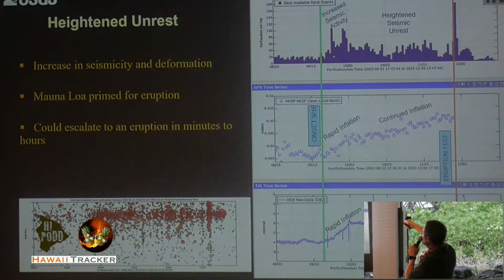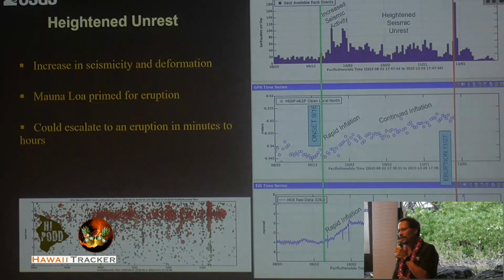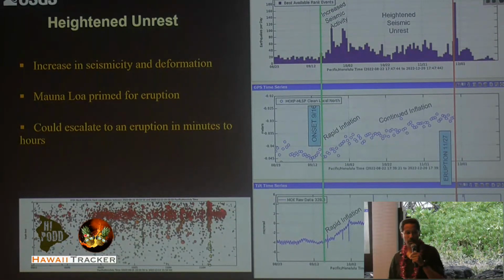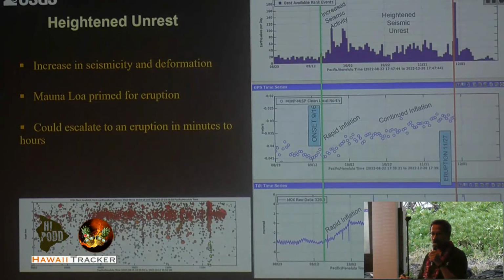So in September was when we saw increased seismic activity, when we went out to the communities. At that point, the volcano started to inflate. And then the tiltmeter also. So these were all signs that we used that the volcano is reawakening.